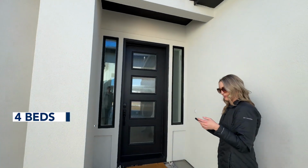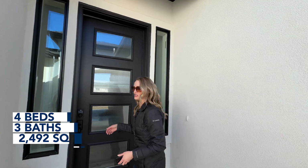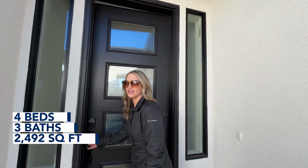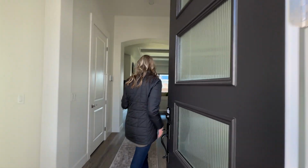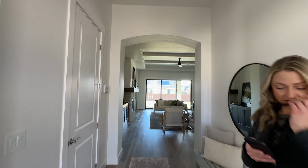Okay, so this one, 4-bedroom, 3-bath, just over 2,500 square feet. 4.3, 2,500. Yes. Did it have an RV bay? No, I don't think that's RV. No, I missed that. I didn't see that.